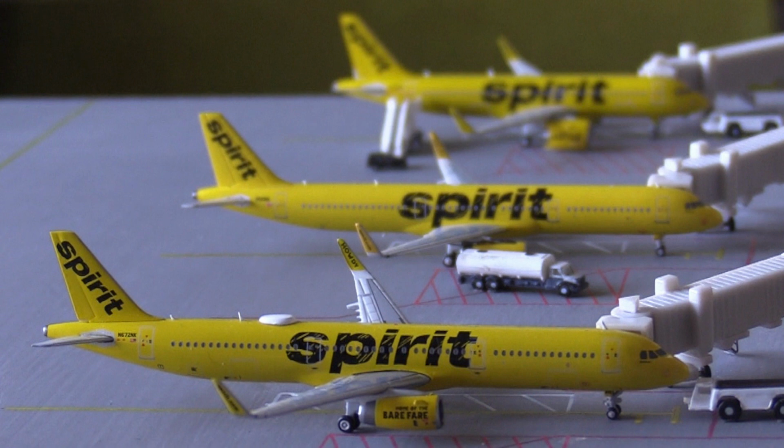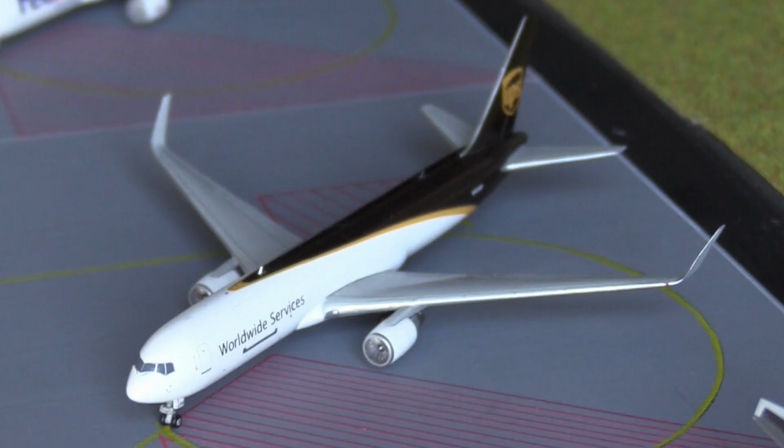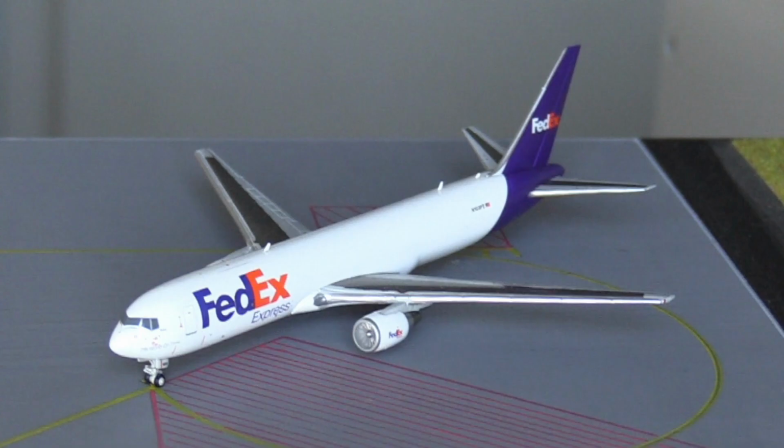Overall, I'd just love to see an A320 and an A319, no matter who it's from, just the Spirit A319 and A320. But next up here, moving on to cargo, here we have the Cargolux 747-8F in the mask livery. He's arrived in from Los Angeles and is going to be heading out to Luxembourg. Following on from that, here we have a UPS 767-300. He's going to be heading out to Louisville. And then finally here for cargo, we have a FedEx Boeing 767-300. He's going to be heading out to Oakland.